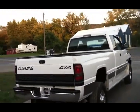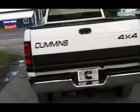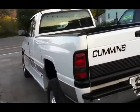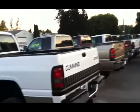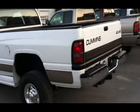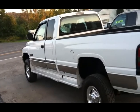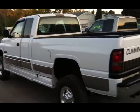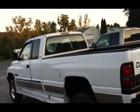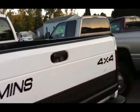Now we test everything on our trucks. We make sure they're all good. Brakes, suspension, transmission, clutches, flywheels, steering, all the seals in the engine, all the seals and bearings in the front and rear end. You're going to get a spectacular truck. That's what we do. You watch all of our videos and you'll see exactly what we do. Our trucks will last you 10 to 15 years.